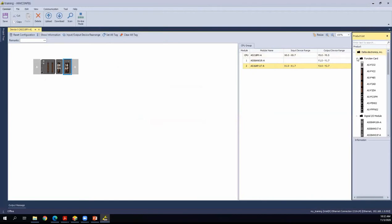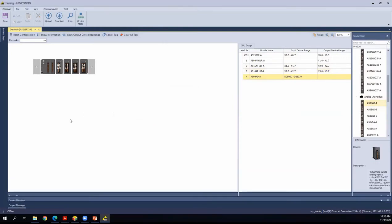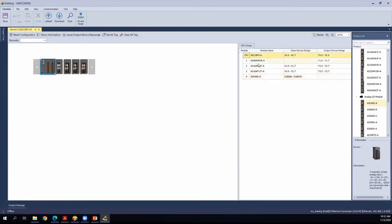So here you can choose your modules manually as well. Okay, so let me choose, for instance, an analog module. So this is how we do it manually. So over here you can see the CPU name, addresses. We will explain them a bit later. So let's start with the CPU.